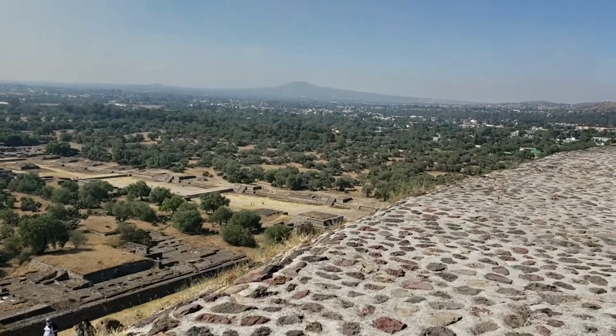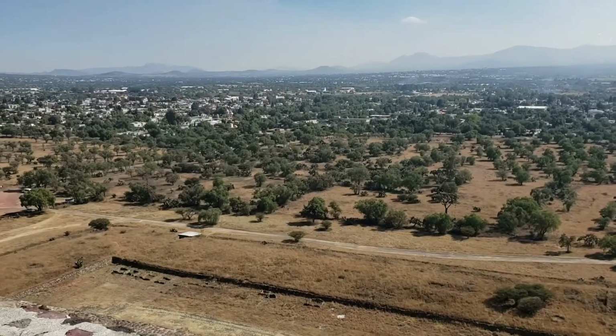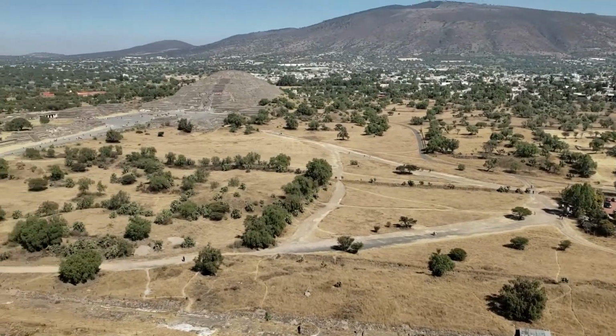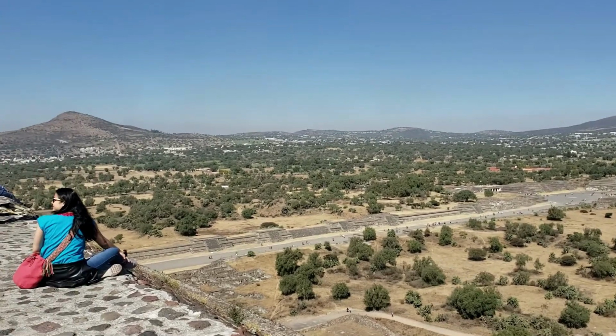The Pyramid of the Sun is the largest building in Teotihuacan and one of the largest in Mesoamerica. It's believed to have been constructed about 200 AD. The pyramid is 216 feet above ground level and measures approximately 720 by 760 feet at its base.